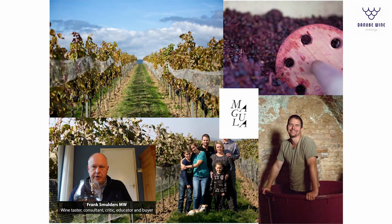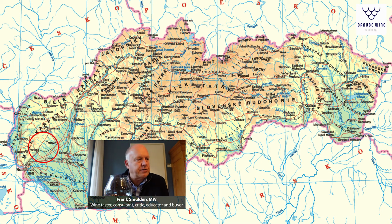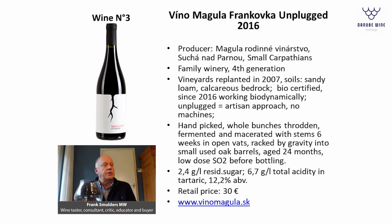Let's go to wine number 3, which is Vino Magula, FRANKOVKA Unplugged. And they're using the word unplugged. It's stated on the front label to indicate that the wine has been made in a very artisan way, low intervention, biodynamically. It's not a natural wine. I don't think that's what is meant with it. But yeah, low intervention. Let's call it like this. Aged for 24 months in small used barrels.